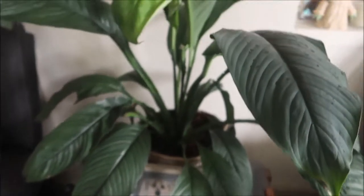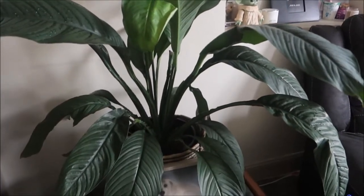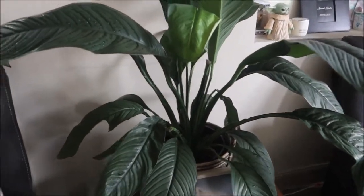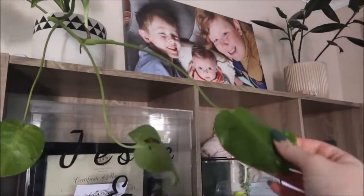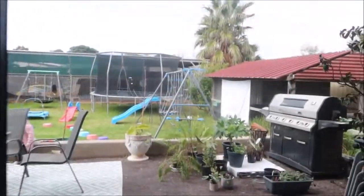Alright, I'm slowly starting to bring the plants back inside. I just need to fix this one. And they look really happy, so this is the Harry plant. I accidentally snapped a leaf, which was sad, but they look good. And then this one's like super happy. So I think I'm going to start doing that when it rains every now and then.